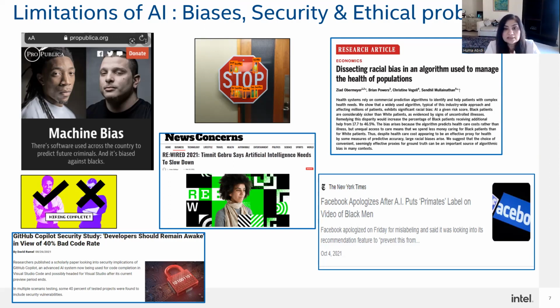On the top right is the Obermeyer study, which found evidence of racial bias. I actually found this case very interesting and studied this paper quite a bit. It found evidence of racial bias in a widely used algorithm, where Black patients were assigned the same level of risk by the algorithm. These Black patients were much sicker than the white patients, but the algorithm said it was the same level. And again, why was that? Because the feature the algorithm was looking at was how many dollars were spent. And if you look at the dollar amount that was spent on these patients, it was more for some, not looking at how sick the patients were.